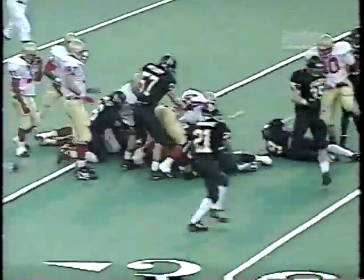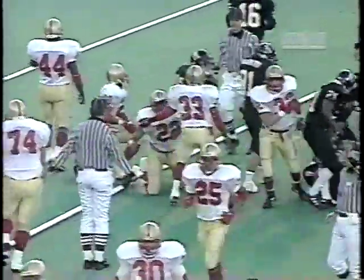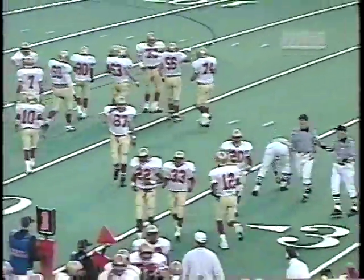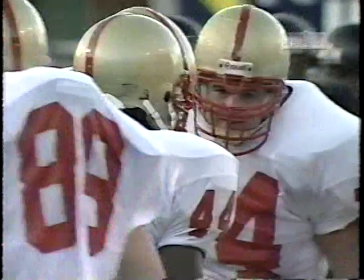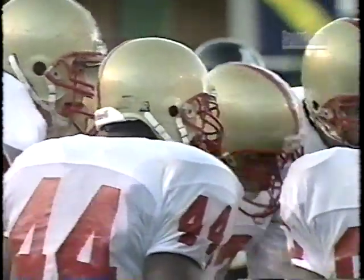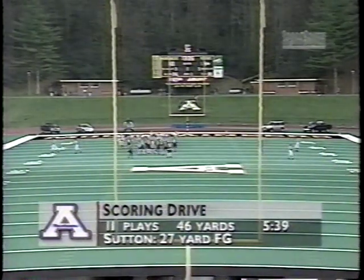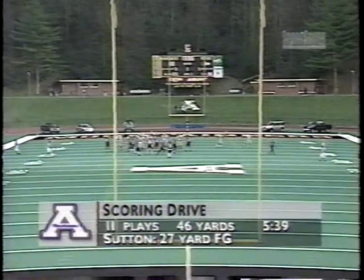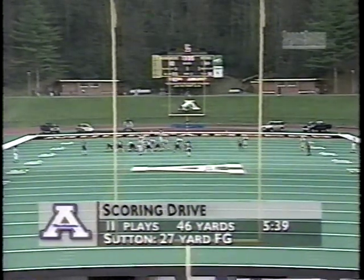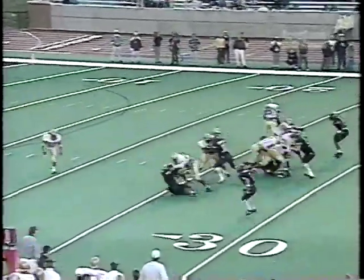And on the return, Farabee races the football up across the 25 to the 26-yard line, and that's where VMI will take over. VMI, this is going to be their third possession of the game. They've showed the ability to move the football. Their first possession ended in a touchdown. Their second possession, they drove deep into Appalachian State territory until Gordon Feddersen made an interception for Appalachian. So see what's up this time on their third possession. Scoring drive for Appalachian, 11 plays, 46 yards, 5.5 minutes. Sutton with the 27-yard field goal to cap it.